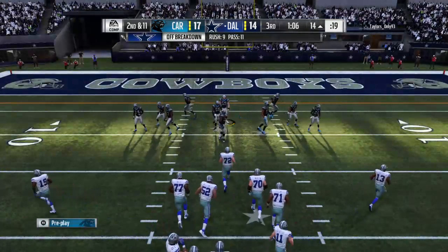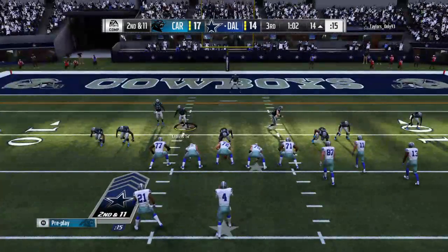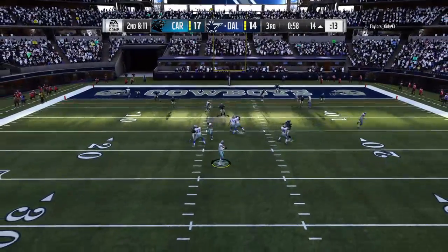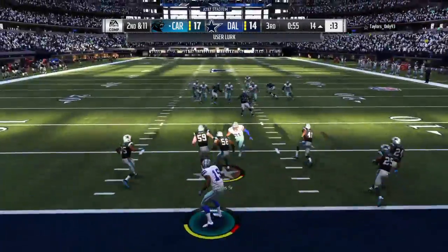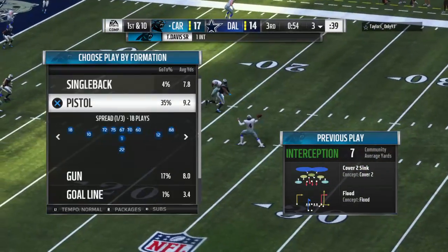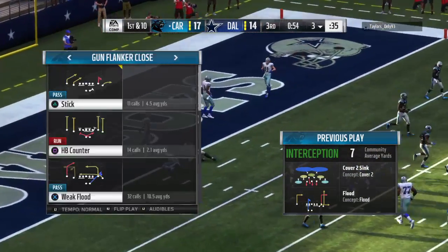Maybe just a slight detour on what's been a strong drive. Here's second and 11. Prescott now on second down. And he's going to be intercepted a third time. Picked off by Thomas Davis. And a big turnover there as his guys will get the football back.